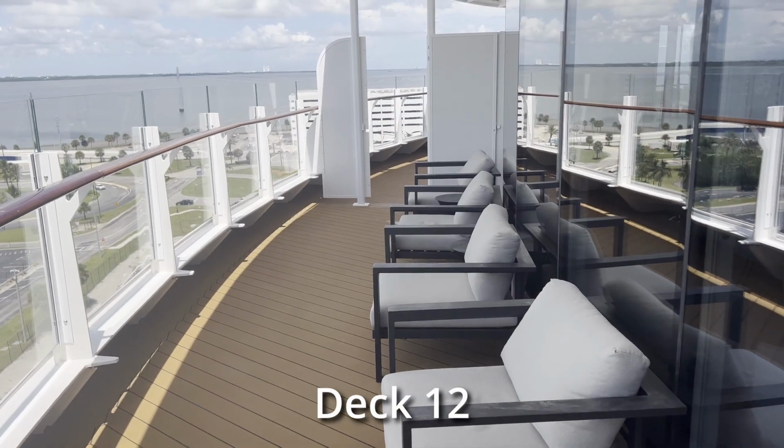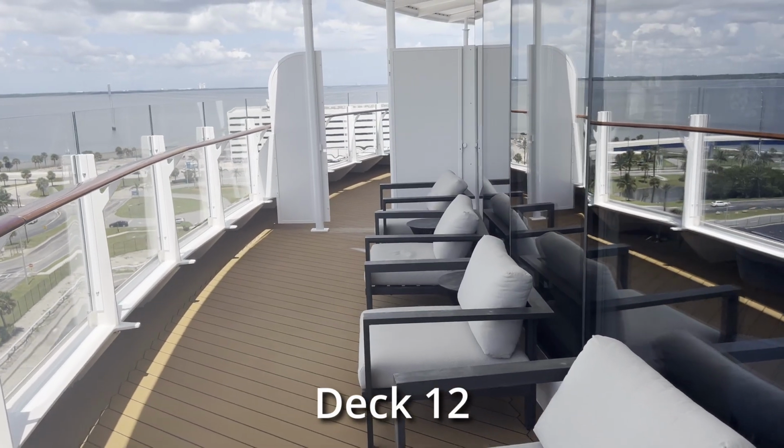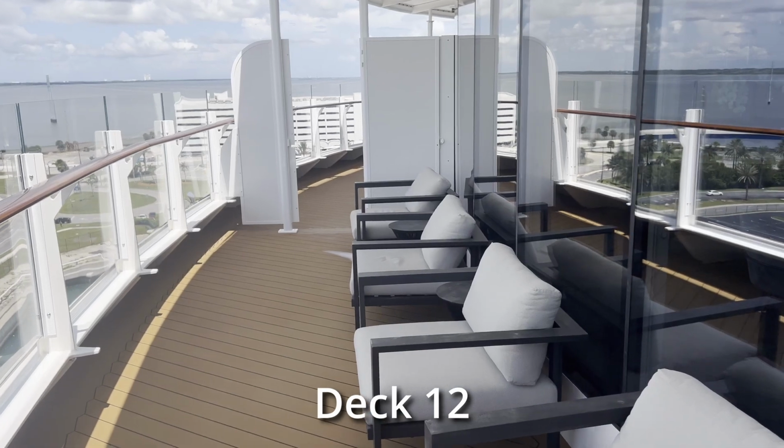And located between the two specialty restaurants, you'll find this really nice balcony.